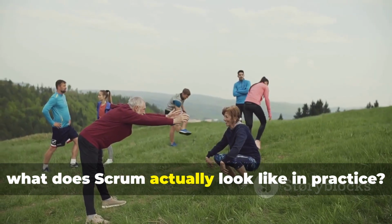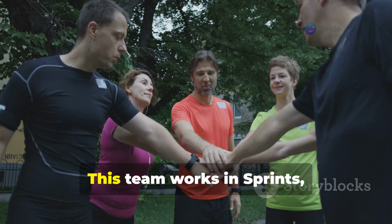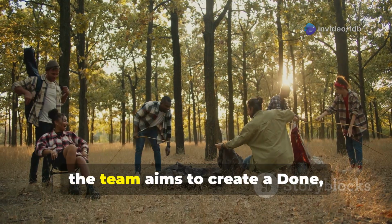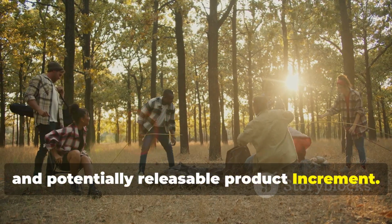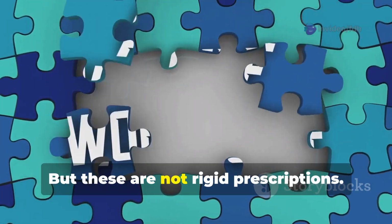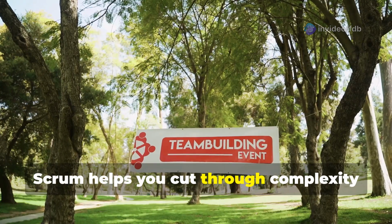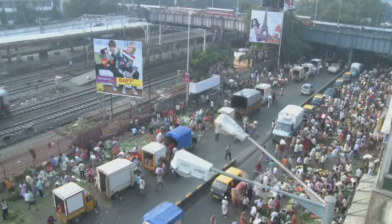So what does Scrum actually look like in practice? It involves a small dedicated team. This team works in sprints, which are fixed-length events, usually 2 to 4 weeks long. During each sprint, the team aims to create a done, usable, and potentially releasable product increment. There are specific roles, events, and artifacts that guide the team, but these are not rigid prescriptions. They are designed to be flexible and to empower the team to figure out the best way to work. Scrum helps you cut through complexity and deliver results. It's a journey of continuous improvement.